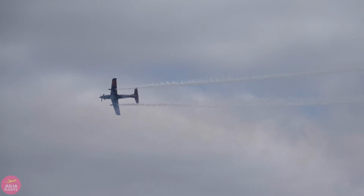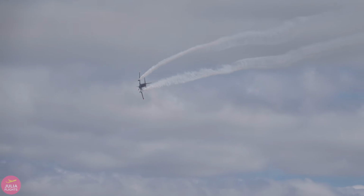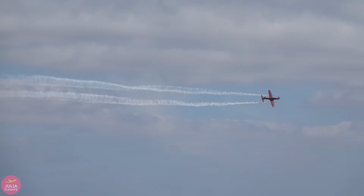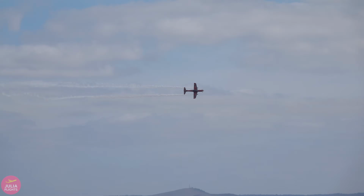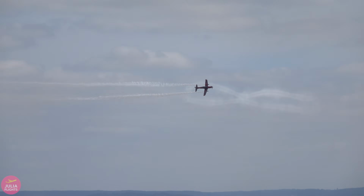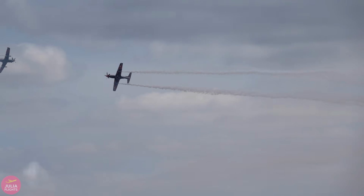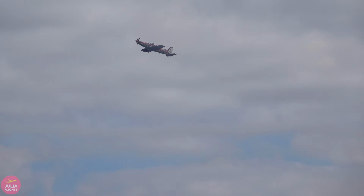Now this is a high G manoeuvre where you can see the team pulling anywhere up to 6 Gs. Like I was saying, that's 6 times their body weight. So Roulettes 5 and 6 right now are flying the aircraft right to the edge of the envelope and subjecting their bodies to some pretty high sustained G forces, as I said, up to 6 G.